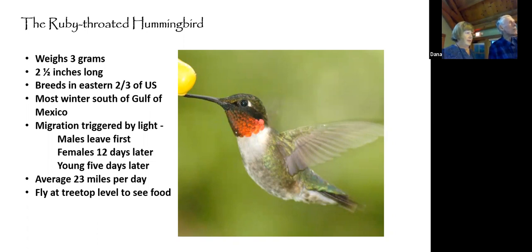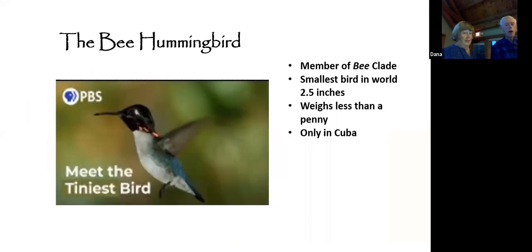They're only at treetop level, and they're looking down to see if there's any good food down underneath, and they'll go down and have a quick snack. So they go along for 23 miles, we'll say, and then they have to come down and have supper. So they come down and spend the night, and it repeats. So they're flying at treetop level, and partly, I think, to see food on the ground.